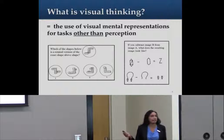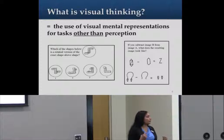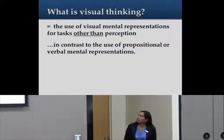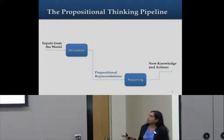So both of these tasks are examples of using mental representations for something other than perception. You're actually reasoning using mental images. So this view of reasoning is in contrast to the use of propositional or verbal mental representations. So here's what I mean by that.